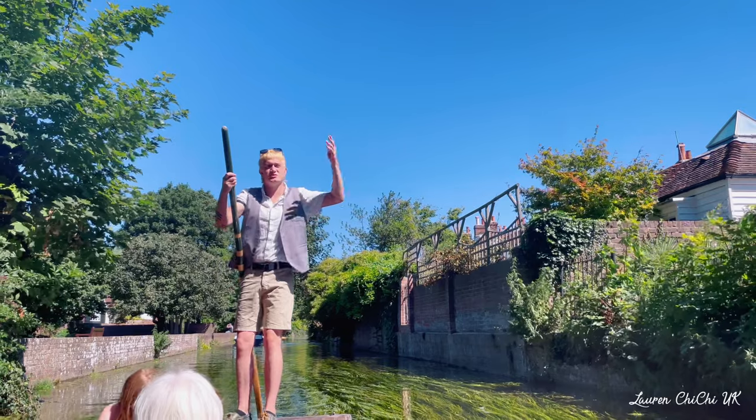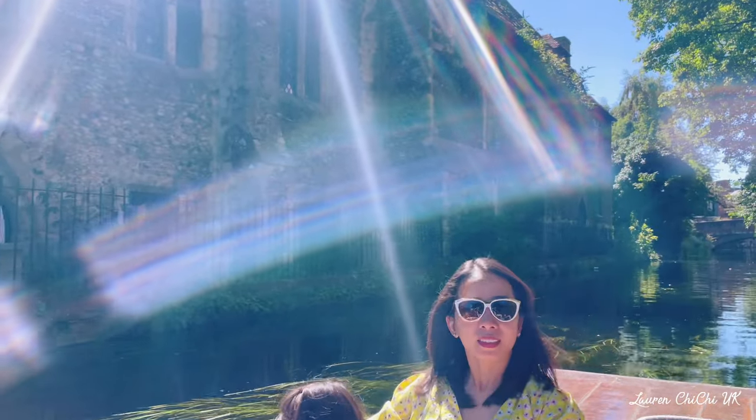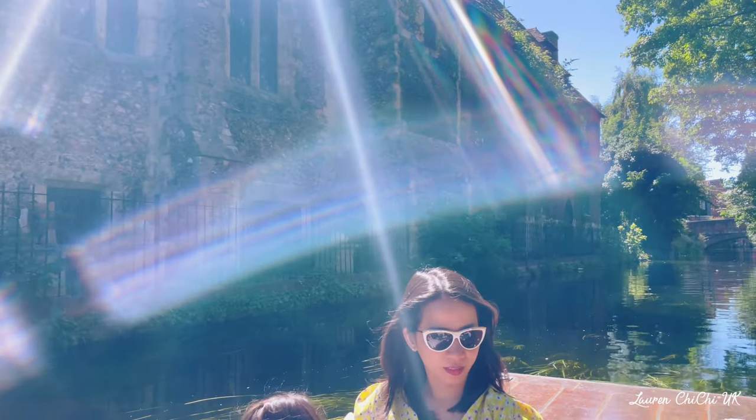The refectory to your left, you'll notice it's got the sun shining on it. It's because they needed it as part of this royal charter.